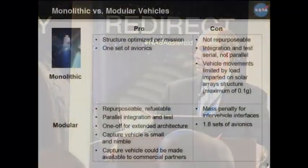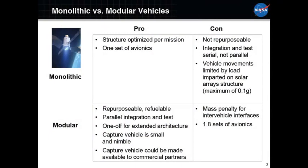Integration and test, some of the parts can be done separately. It's hard to do the entire vehicle in parallel the way you could if you had 2 separate vehicles, one being built on the East Coast, one being built on the West Coast simultaneously, for example. And you've got these rather large arrays with you when you're trying to do this nimble capture sequence, which isn't helping things. Now, there have been some very clever solutions proposed to work around that, but it still is only making it more difficult rather than easier.